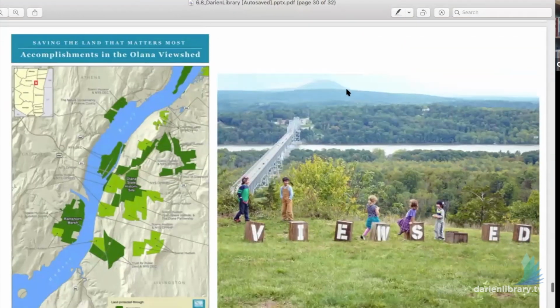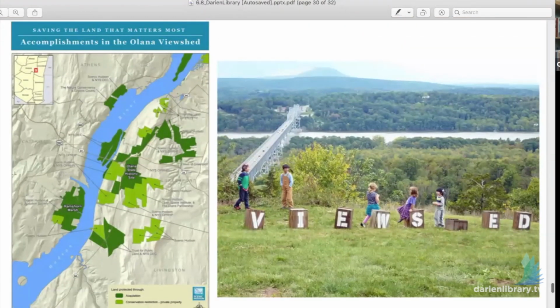Something else that I want to mention is a lot of the work that we do at the Olana Partnership centers around this viewshed preservation.